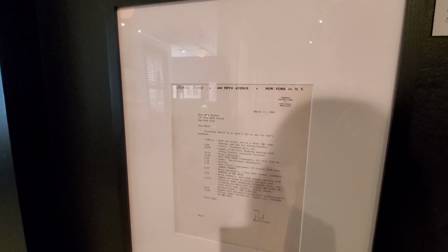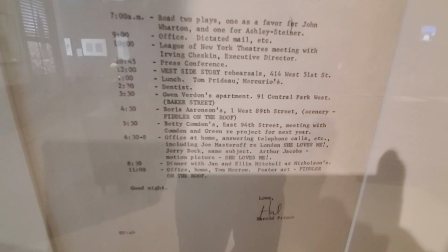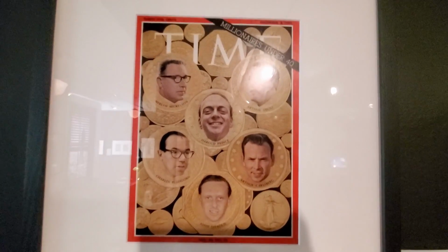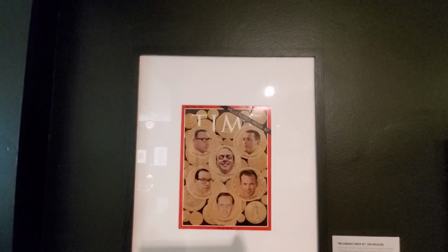Here's a schedule that Hal put together of his day. Mary Bryant, his publicist, had asked for it for a publication that they were going to show what Hal does all day, and you can see maybe here how remarkable it is. He's working on West Side Story and Baker Street and Fiddler on the Roof, all in the same day. He was named one of the millionaires under 40 by Time magazine in December of 1965.